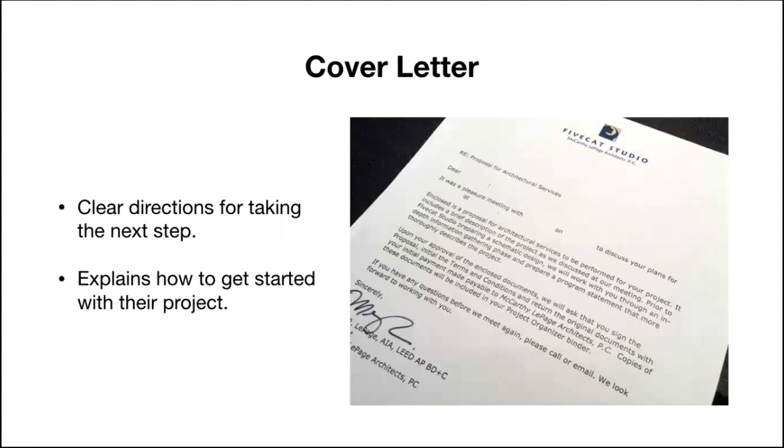Upon your approval, the enclosed documents will ask you to sign them. We'll sign the proposal. We'll initial the terms and conditions. Send it back with a check. The check should be payable to our firm. Copies of these documents are all going to be in the project organizer binder. All of that is in the cover letter. So the cover letter is reducing friction. It's reducing fear. It's making everything clear and understandable. That's what our cover letter is doing. That's how we're leveraging this part of the package in our sales system.